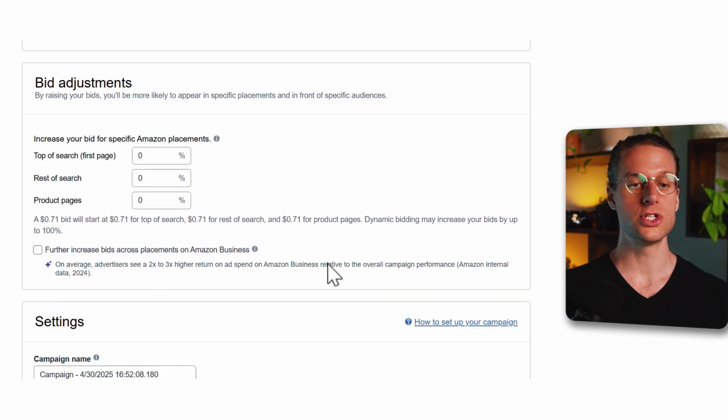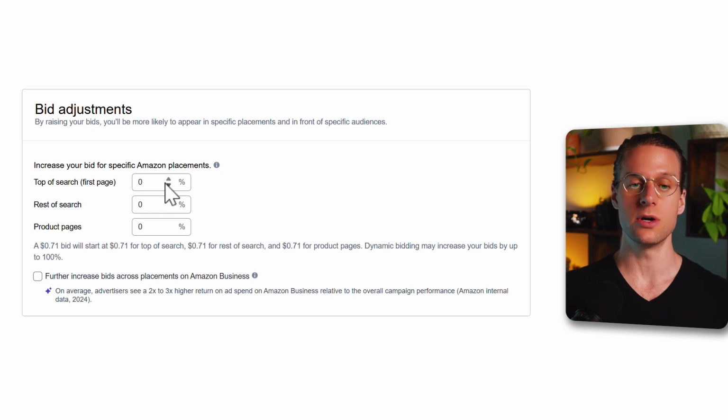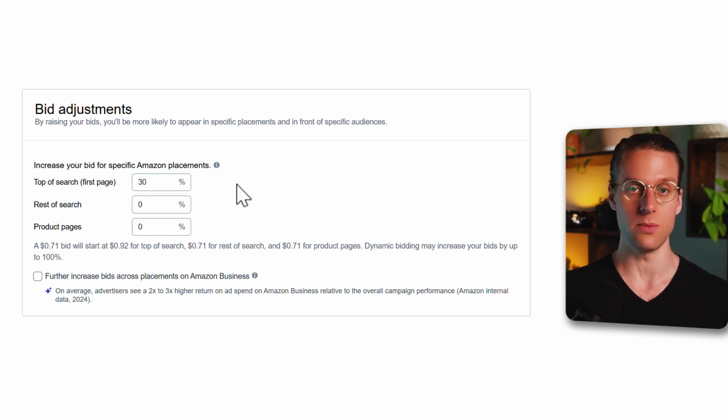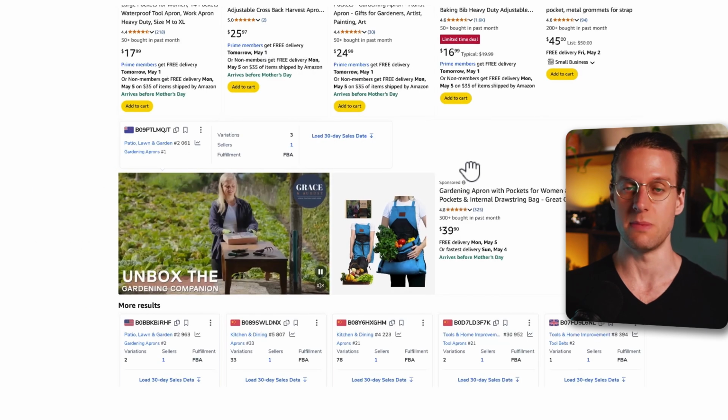You're going to start with a relatively minor adjustment on top of search bid adjuster, which would be like 30%. And then as time goes on, when you see how much placement you're getting top of search while you're optimizing your campaigns, you're going to continually increase this as you see that those top of search campaigns are performing well and that you're getting good impressions and the ACoS is manageable for you.